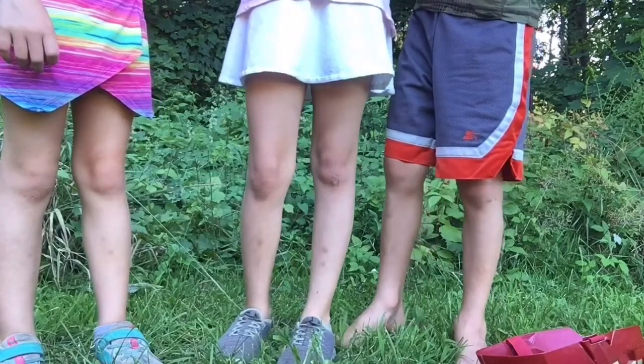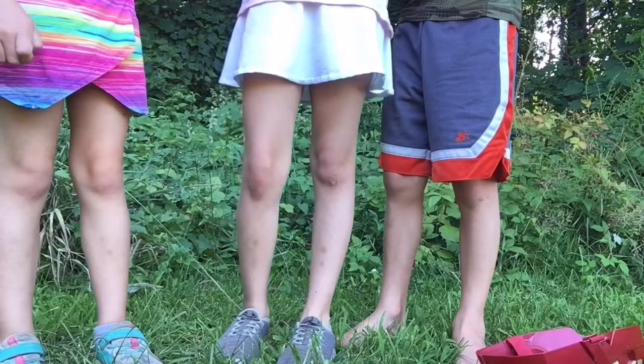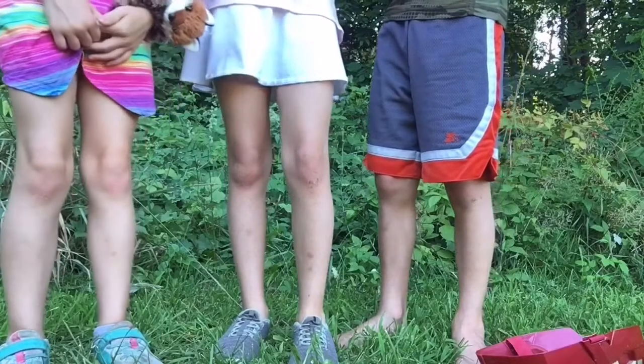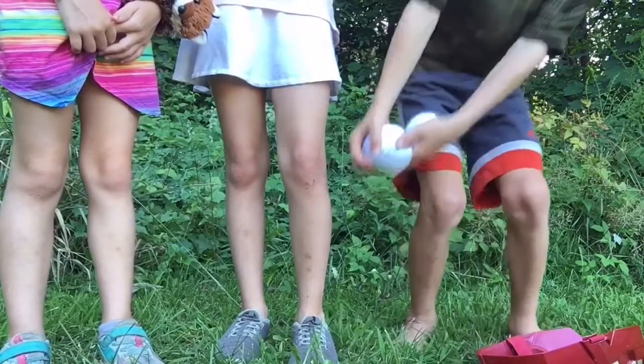Wait, where do I put the rest of these? Actually, wait. I'm going to name you Kaya. I don't know why. Lily, you're going to open next, though. And then do I just put these on the ground for now? Sure, Tyler. Oh, I mean Tutu.